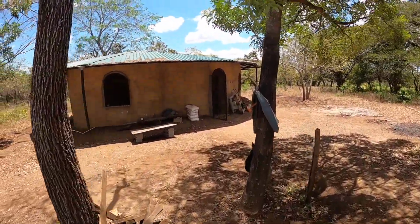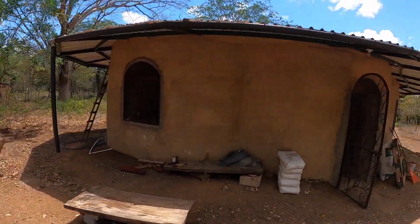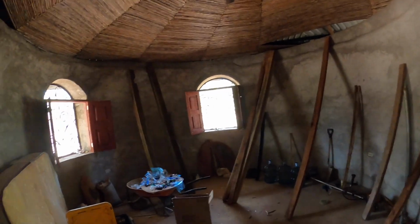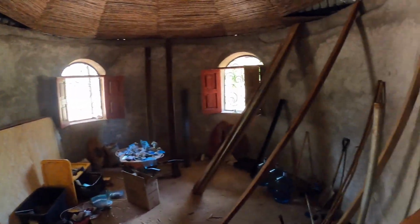So as you can see, we have a roof, we have windows. We still need to finish the walls with the final plaster. Yeah, this is the inside. I don't know if you can see because it might be very dark, but this is going to be our bedroom.